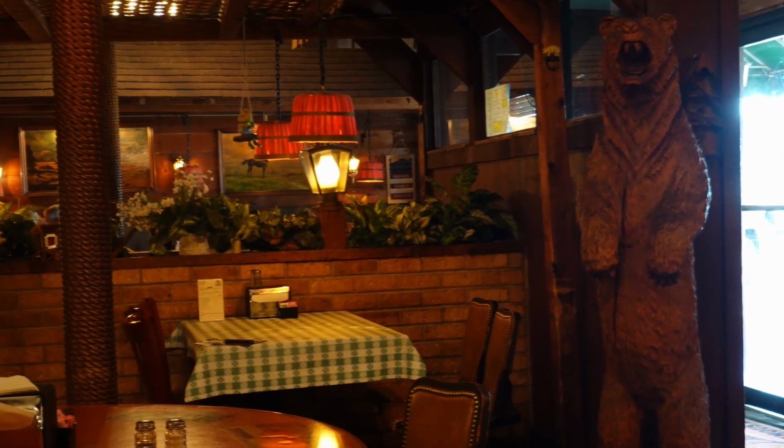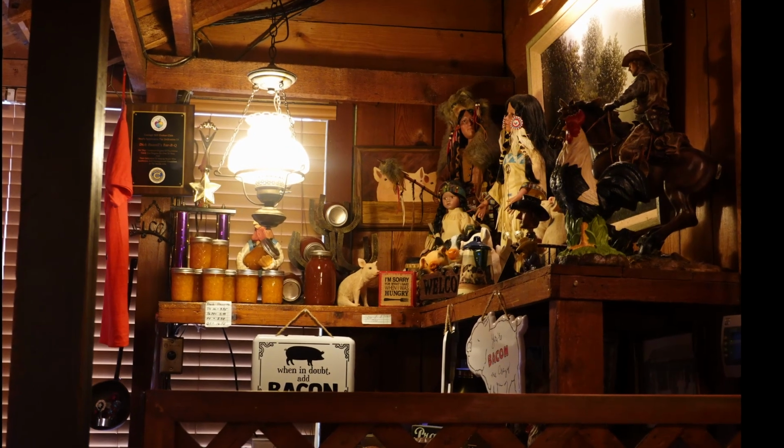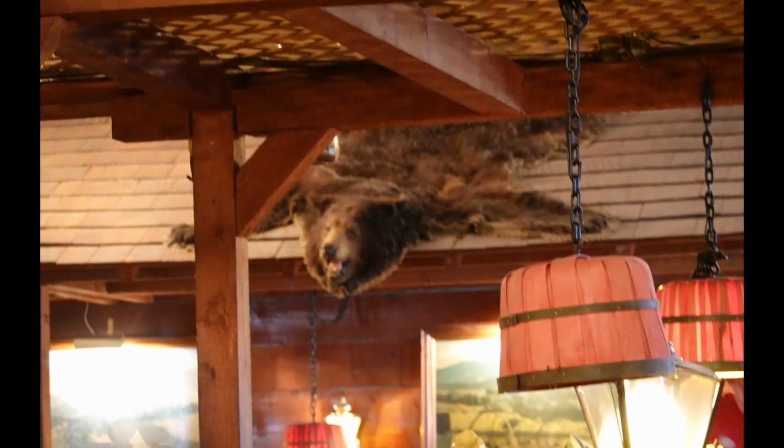And the grumpy bear looked like he needed a little cheering up, so I tried to give him a hug, see if that would help any. Unfortunately, he still was grumpy, so maybe he's just hungry and getting a little angry and wants more food. They've got lots of fun stuff throughout to look at.